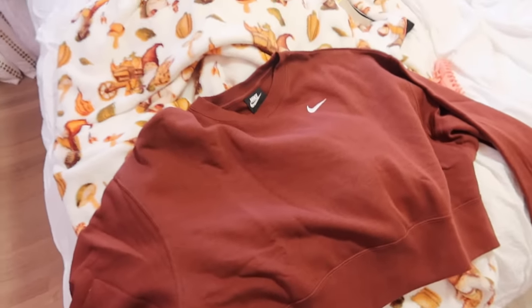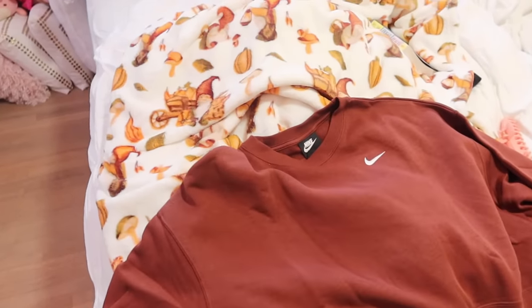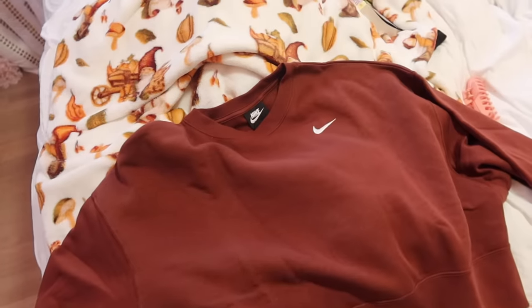So they also have these necklaces. So yeah, that's what we're gonna be twinning with. But I think I'm also gonna wear this crew neck from Nike because it's like 65 all day, which is colder than usual. So probably just wear this.